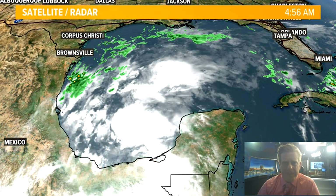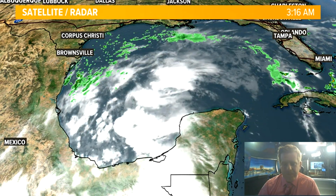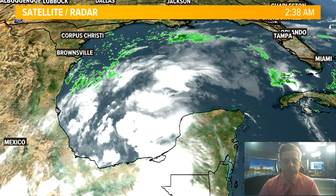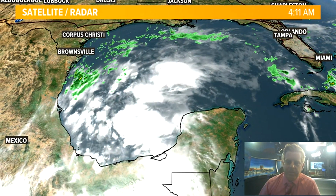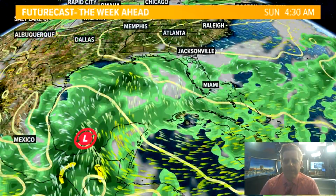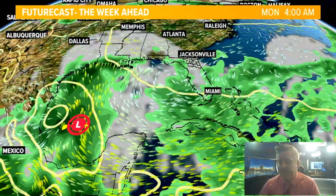But I think the big headline today is this area in the western Gulf of Mexico. Sea surface temperatures over 85 degrees, so plenty of fuel. Do have some decent outflow aloft. You can just see on the satellite imagery starting to get a little bit of a spin in there. So let's take a look at the model outlook.